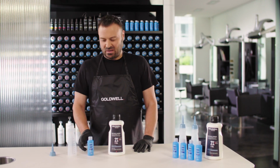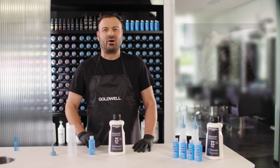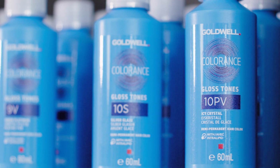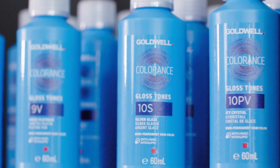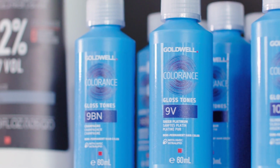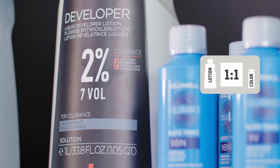How does it work? The new Gloss Tones are made for an easy application with the applicator bottle, which is ideal to apply at the basin. Get the perfect results within only 10 minutes processing time. Let me show you the easy measuring and mixing. Always in the ratio 1:1 with a 2% System Developer Lotion.